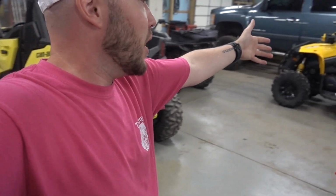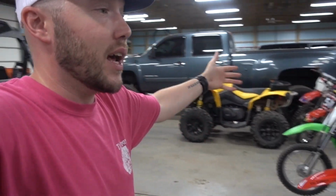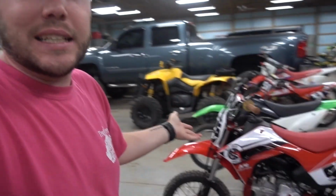With a carb model, you put a pipe on it and jet it, which I think this one has already had done because it has a pipe on it, you get a little bit out of it, and that makes a difference. So I am super excited to get all that stuff on this 110. I'm very excited to get all this stuff done, but that's where we're at. That's what's happening right now.